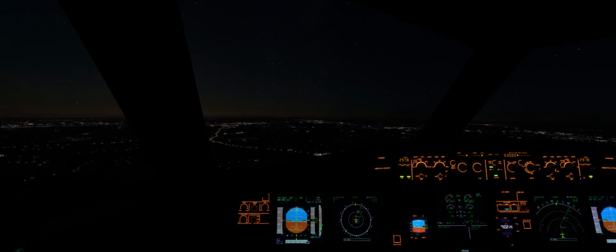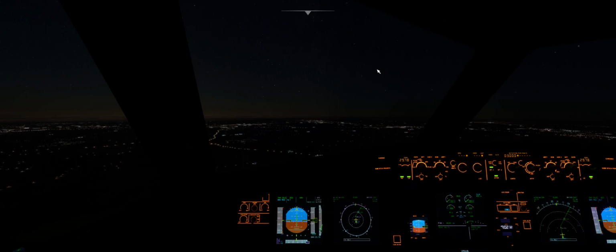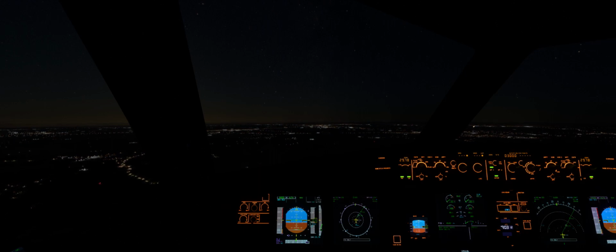Speedbrakes, hopefully for the last time. Just while we plummet down to 3,000. And we'll get those flaps two out so we can slow the plane down even more. Let's get those flaps two out. We can shove these straight up in there.